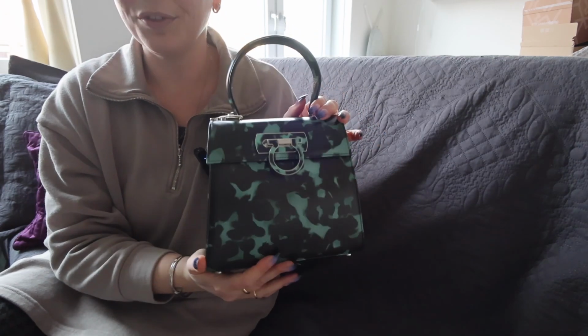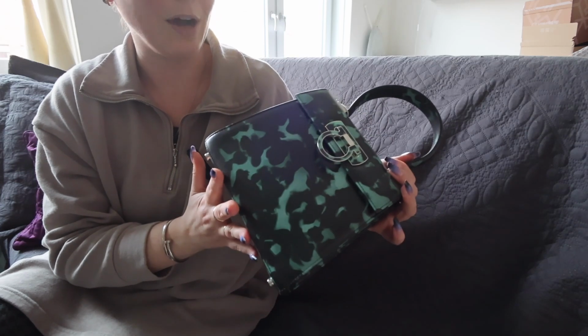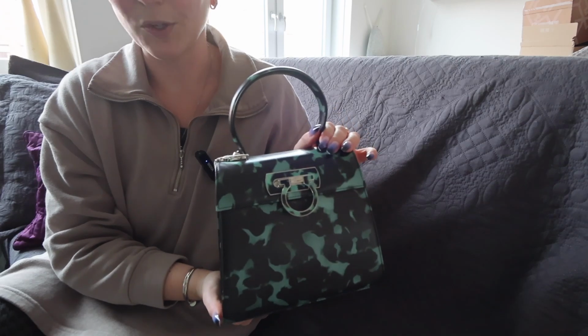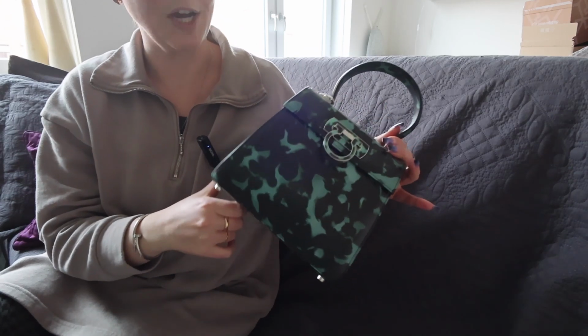Generally, I don't do all too well with printed bags, but I do think this is going to be a beautiful style to combine with an all black outfit, for example. So I am really looking forward to start using this one. I'm happy to have it in my collection, even though it's probably not going to be sort of an everyday type of bag. So yeah, those were the bags that I got.